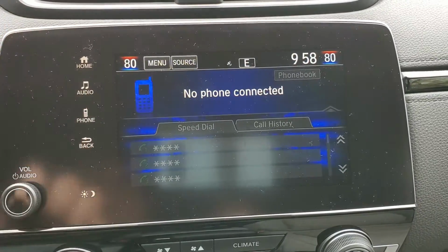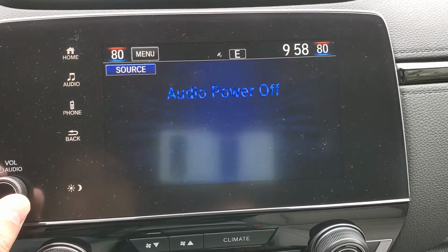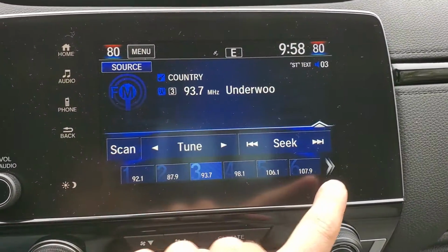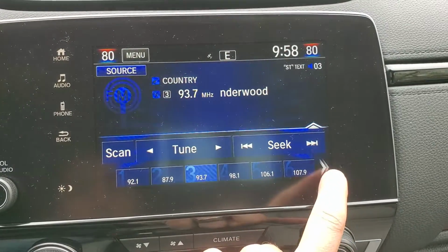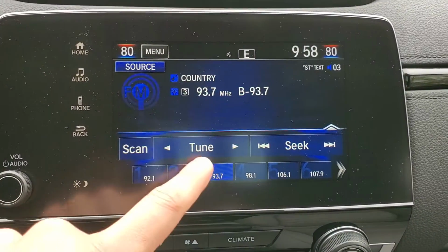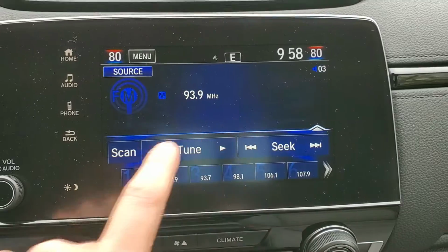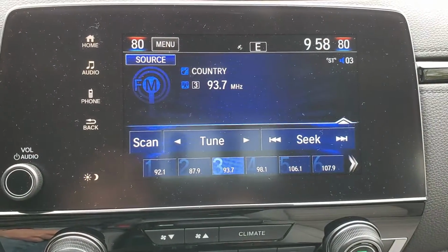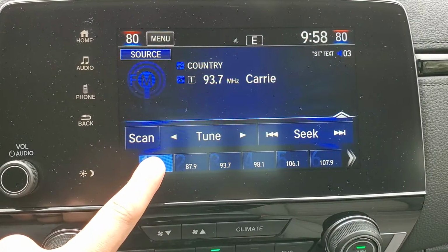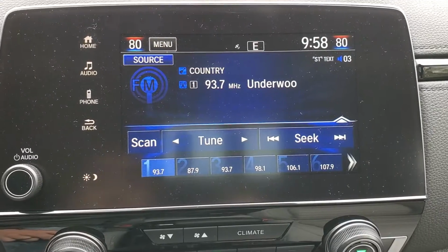Going back to the audio page, we have available to us our presets along the bottom. There's just more than one page of those there. We have a scan button, we have tuning buttons to change the station, and we also have seek buttons here to change the station. To set a preset, you simply choose a station that you'd like and press and hold in whichever slot you'd like that station to be in.